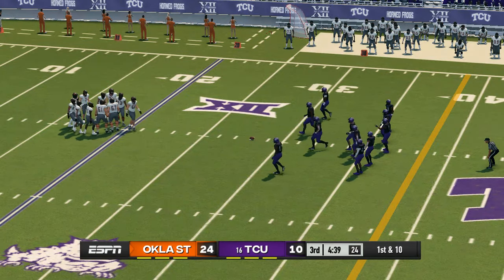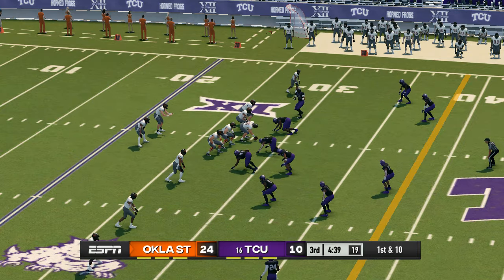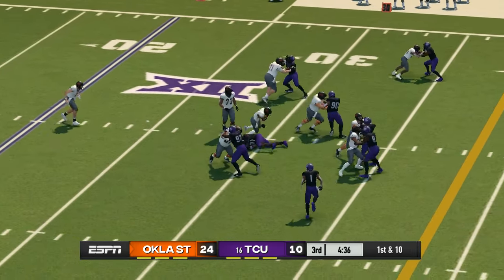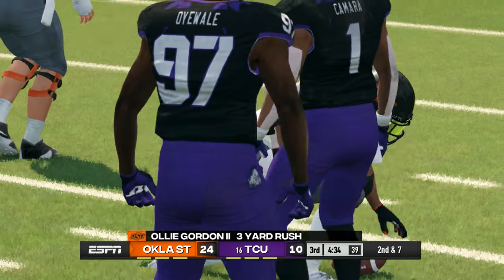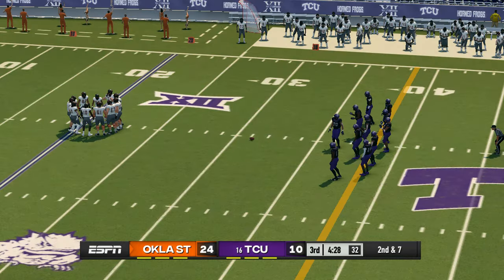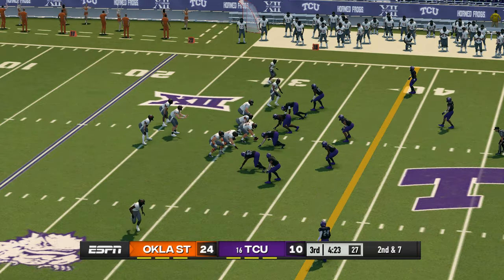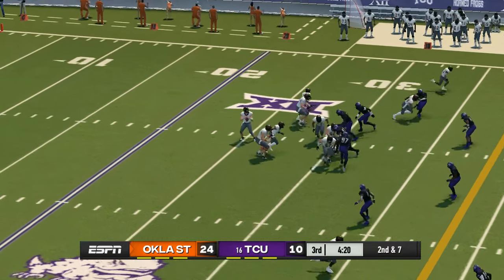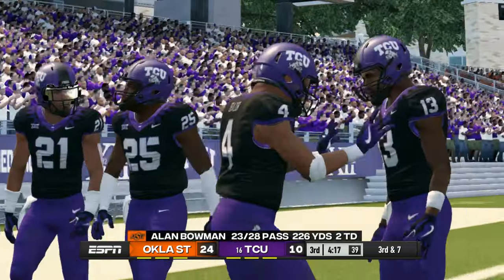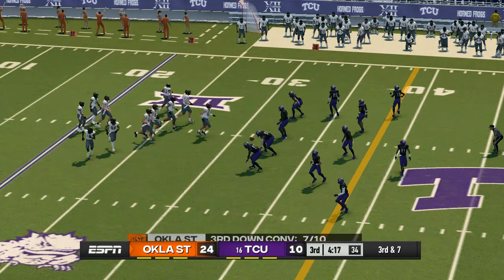They're set to go for another round. Gets out to about the 31. From their own 31-yard line. Second down. And he throws it away. The defense got some pressure and forced a bad pass. I think they've been a little bit more aggressive here with their pass rush, and that time it paid off with an incompletion.